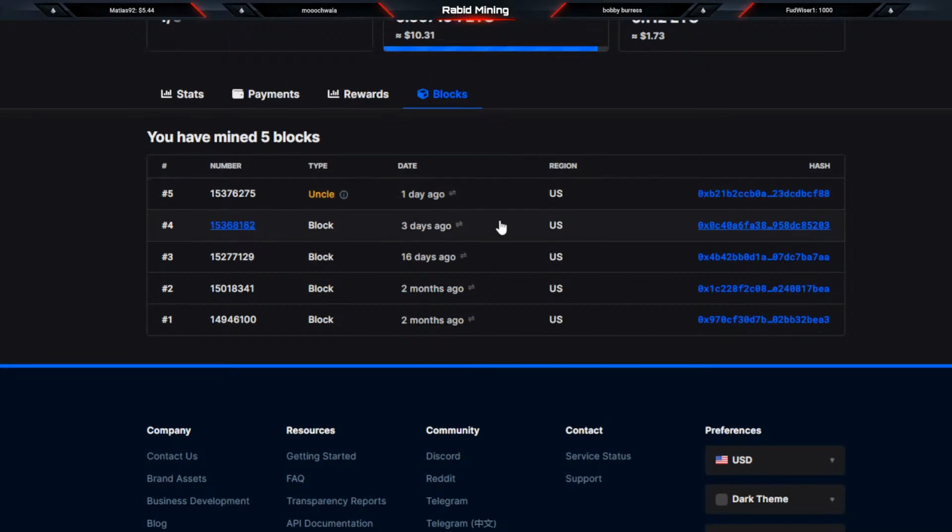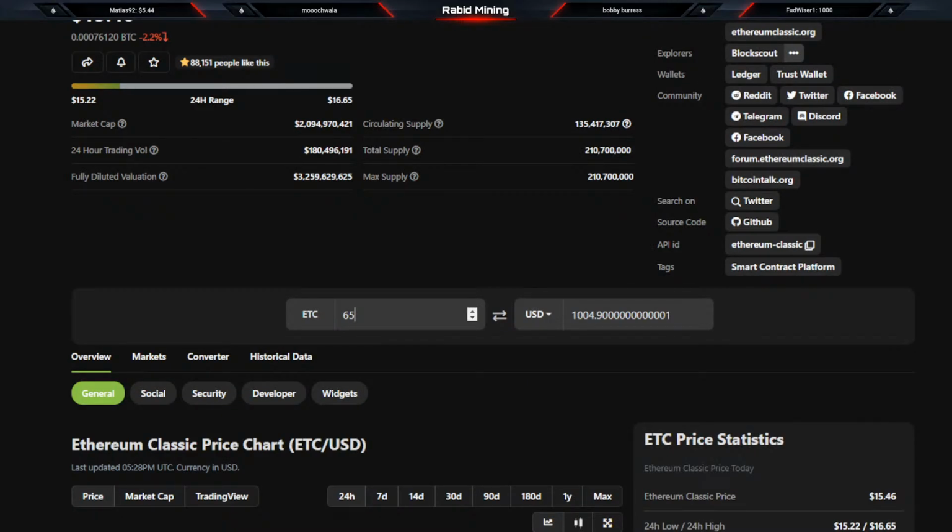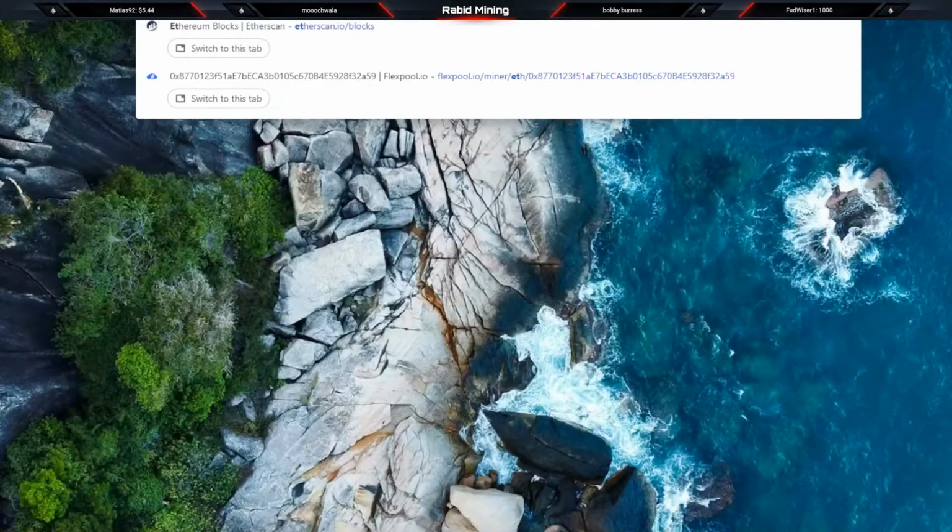Now, remember, it's a gamble. You don't know if you're actually going to play it out. You don't know if you're going to hit those blocks. Once I do hit my payout here, I am going to swap this over and then start solo mining on just this little Apollo rig, this little 140 mega hash here. So let's just say 2 blocks. So what is an actual legit Ethereum Classic block reward?